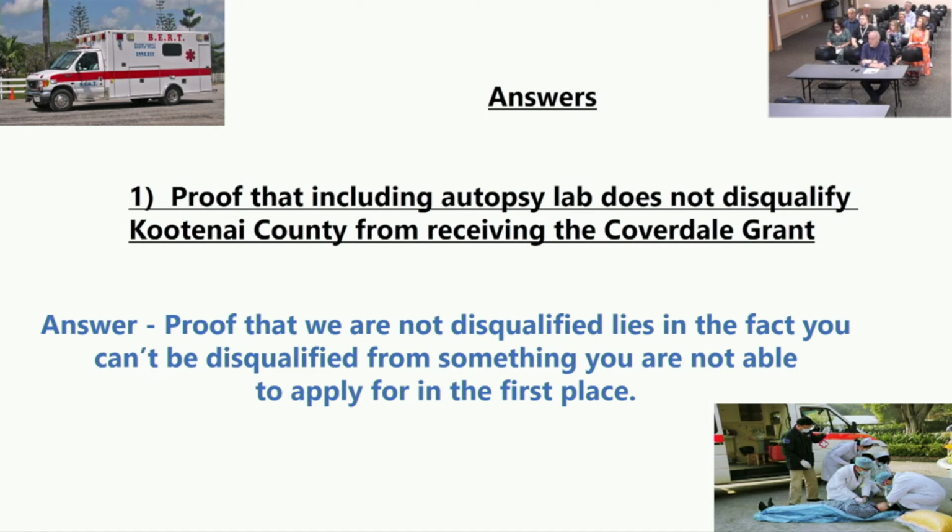In the context of this meeting, what I'm about to show you are slides that I took pictures of from the presentation. This is the largest coroner conference of the year globally. It's an international conference.